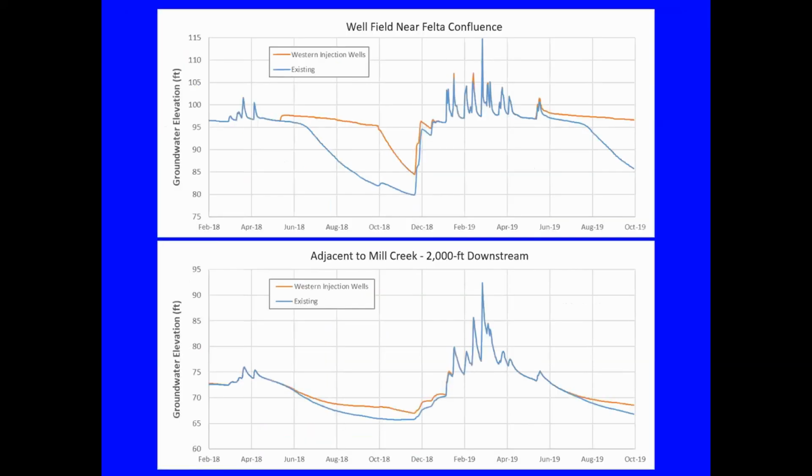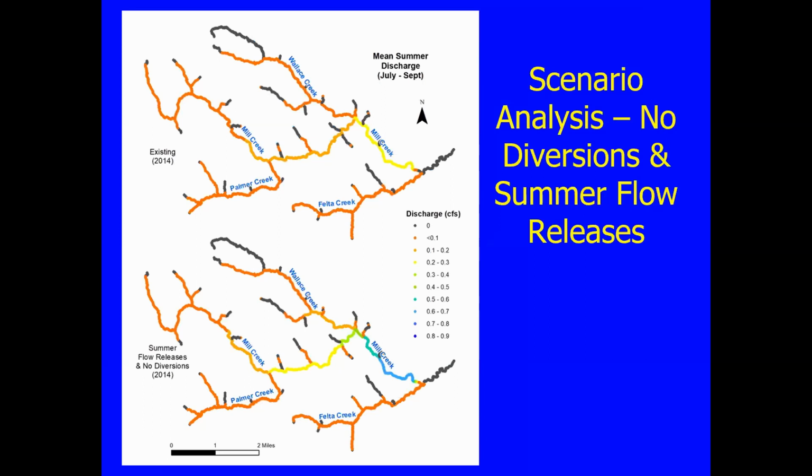We can look at the effect on the water table as well. So this is looking at groundwater elevations with the injection scenario. You can see we're keeping the aquifer much fuller during the June through September timeframe when the injection is happening up near the Felta confluence in the well field. As we move farther downstream, the effect is somewhat regional. It extends at least 2,000 feet downstream. It diminishes, as you might expect, but we're still seeing a couple of feet of higher water tables during the time frame, several thousand feet downstream of the injection site.